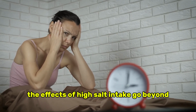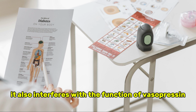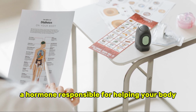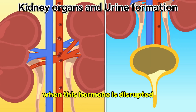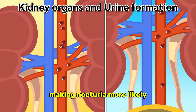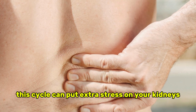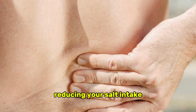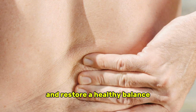The effects of high salt intake go beyond fluid retention. It also interferes with the function of vasopressin, a hormone responsible for helping your body retain fluids during sleep. When this hormone is disrupted, your kidneys fail to slow down urine production at night, making nocturia more likely. Over time, this cycle can put extra stress on your kidneys and increase the risk of long-term health issues. Reducing your salt intake, particularly at dinner, can ease the strain on your kidneys and restore a healthy balance.